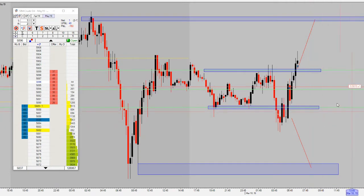All right, guys, so here we are again. We got stopped out of this short trade. Unfortunately, price started to move lower and then ended up ultimately reversing back.